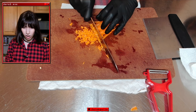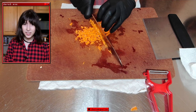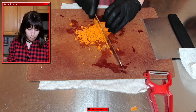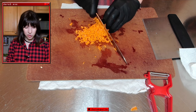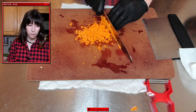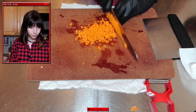So guys, take a look. Oh, look at this diced carrot. I don't think I've ever diced a carrot this finely. Guys, I think I did a really good job with this today. Look at this. But yeah, a food processor or grater, you could theoretically use them for accessibility reasons. But guys, I just find that they're a little too rough. They crush the outside of it. They make the carrot release a lot more moisture.